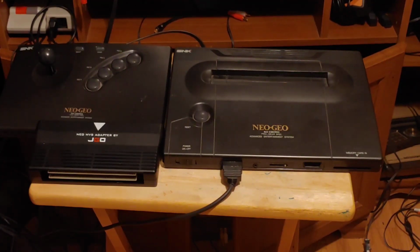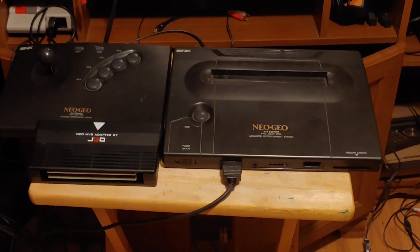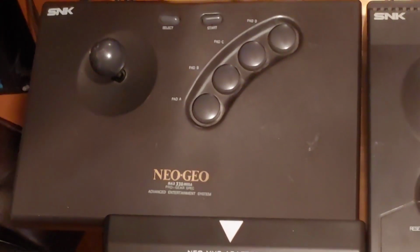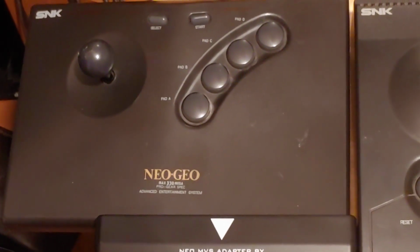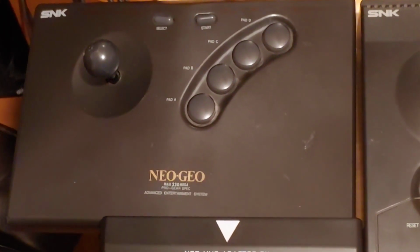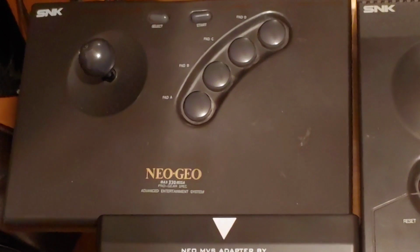You could look to the left and you're like, oh, it has an arcade stick. Well, that's what comes with the Neo Geo. That's their version of a controller, an arcade stick. So let's take a closer look at that. It even says right there, Advanced Entertainment System, and the pad layout A, B, C, D, almost the same lineup as the Sega Genesis a little bit.